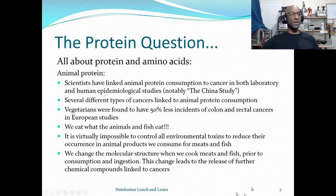We change the molecular structure when we cook meats and fish prior to consumption and ingestion. So the act of cooking our meat, frying it, roasting it, heating it at a certain temperature for a period of time, and then consuming it is the change of the molecular structure. So this change leads to the release of further chemical compounds that are linked directly to cancers.